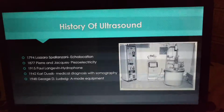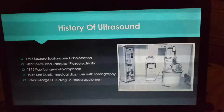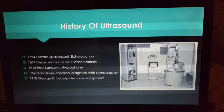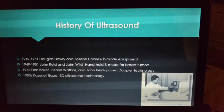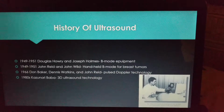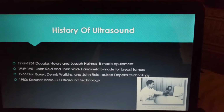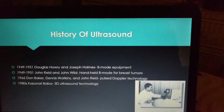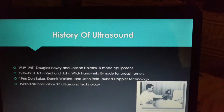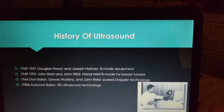In 1948, George D. Ludwig developed the A-mode ultrasound equipment to detect gallstones. From 1949 to 1951, Douglas Howry and Joseph Holmes are the leading pioneers of B-mode ultrasound equipment. John Reid and John Wild invented a handheld B-mode device to detect breast tumors.